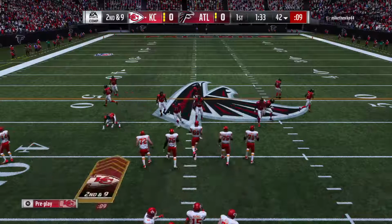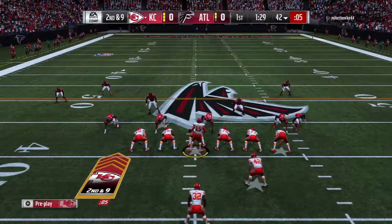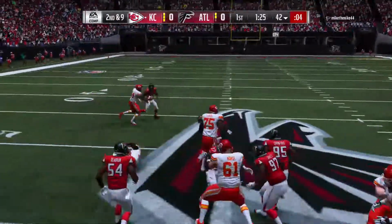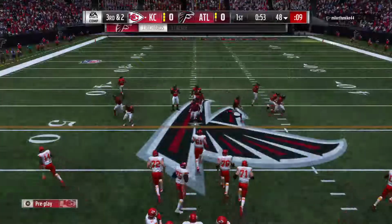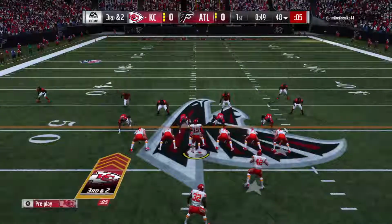I know the scouting report on him is that he doesn't possess the eye discipline to be an elite linebacker, and what that means is his ability to read, react, and make a play. But on that one, he looked like one of those guys. And he's going to bull his way forward to the 48. It's a gain of 6, moves him to a manageable 3rd and 2 situation.